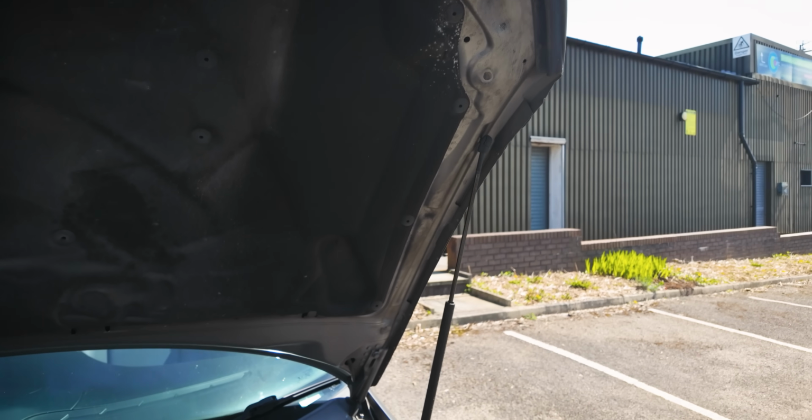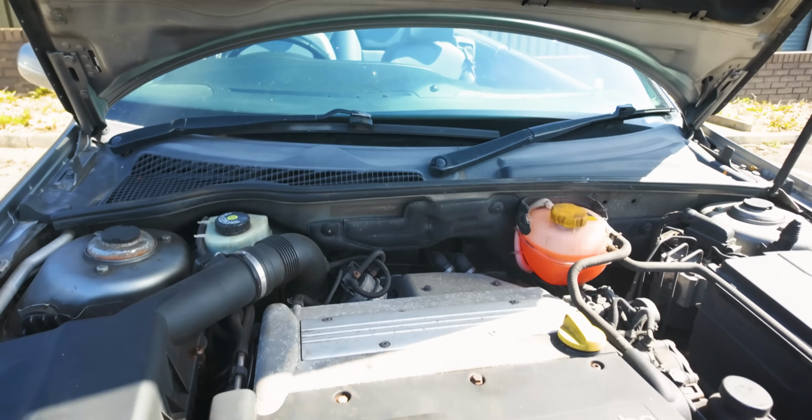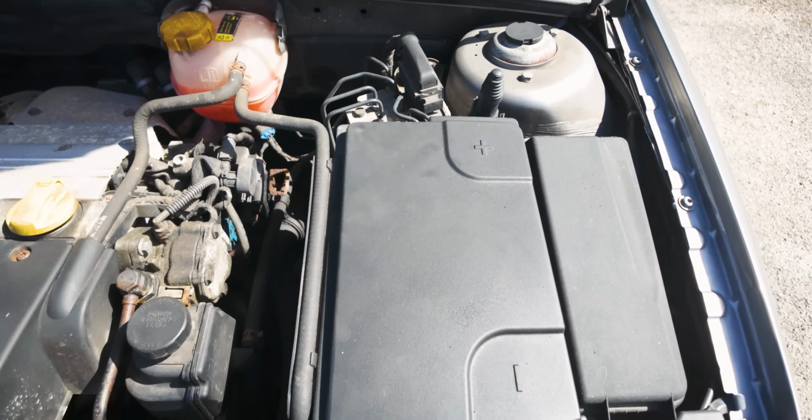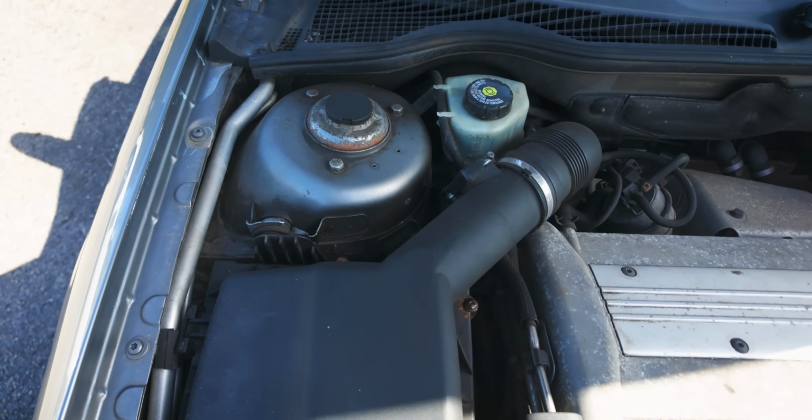I was thinking I was in a Peugeot then. Try the other side. There we go. Pop that. What have we here then? My gas strut works fine, so that's good. The old 2 litre turbo. Quite a good engine, these, you know. They were quite good. And quick enough, really, for a front wheel drive car like this, as I hope to demonstrate to you shortly.